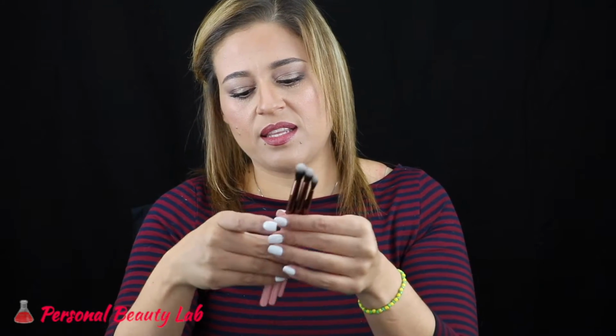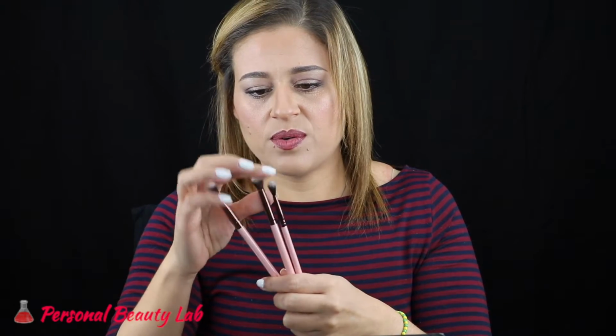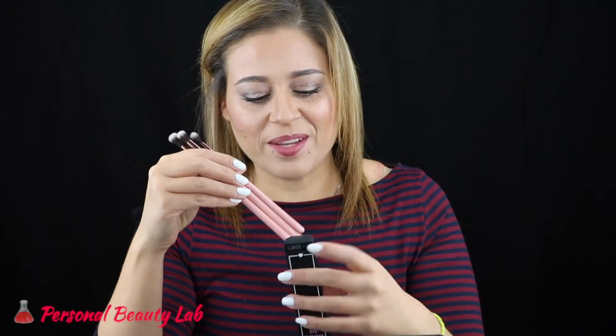Oh, here we go. It's a pack of 3 brushes. You have the Luxie 205 tapered blending brush, the Luxie 229 tapered blending brush, and the Luxie 237 brush. These are very, very soft brushes. They are vegan brushes and cruelty-free, so that's really nice. So here are the 3 brushes. This is another one of those things that really made me want this box. And again, I was lucky enough to be one of those that was selected to receive it.